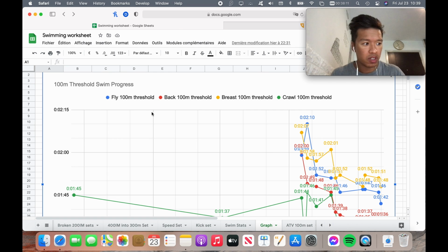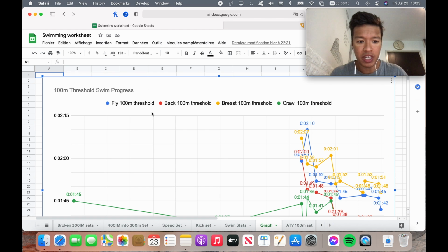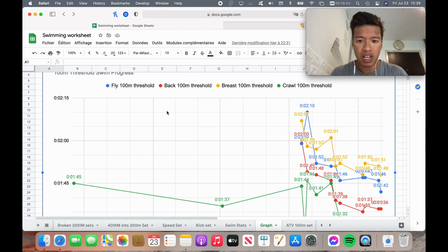So first things first, as you can see here on my screen, I am showing you a graph of my 100 meter threshold progress. What does it mean? During training, I'm checking my 100 meter pace. Let's say it takes me 1 minute 45 for my 100 free, and with time, am I getting faster in my 100 meters at threshold level? So I'm not sprinting, I'm just holding pace. As you can see here, I have it for the 4 main strokes: butterfly, back, breast, crawl.